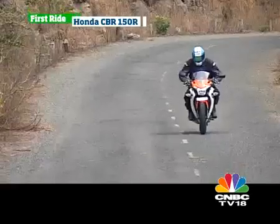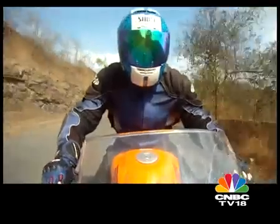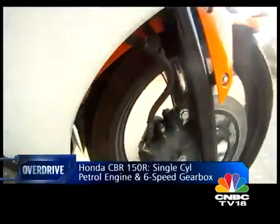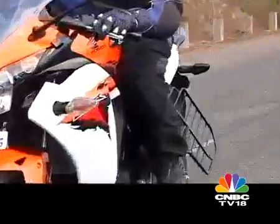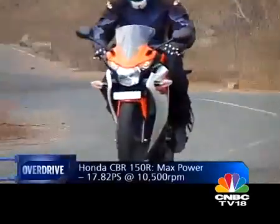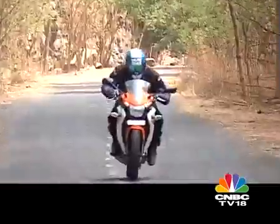The CBR uses an over-square single-cylinder engine with a 6-speed gearbox. It's a high-revving unit that produces 12.7 Nm of torque at 8500 RPM, followed by 17.8 PS of peak power at 10,500. It should therefore be a rev-hungry beast, but unfortunately, it isn't. In traffic, the lack of low-down torque is immediately obvious, and the Honda feels even slower than the R15. But the problems really begin when, despite enthusiastic use of the throttle and the slick gearbox, the performance just doesn't take off.